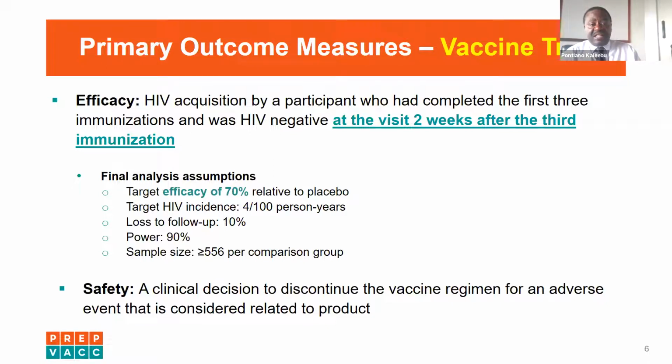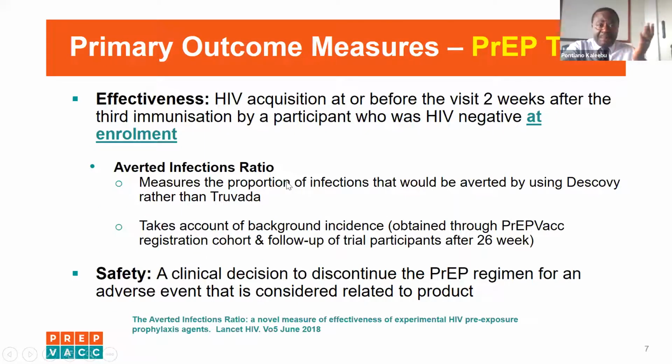Then the safety endpoint is the clinical decision to discontinue the vaccine regimen for adverse events that are considered related to the product. For PrEP, as I mentioned, this will be effectiveness, and we'll look at HIV acquisition at or before the visit two weeks after the third immunization. That's before the peak, when we think we have good immune responses. PrEP is given up to week 24 in our study, and beyond that, participants take PrEP according to the standards in those different countries.